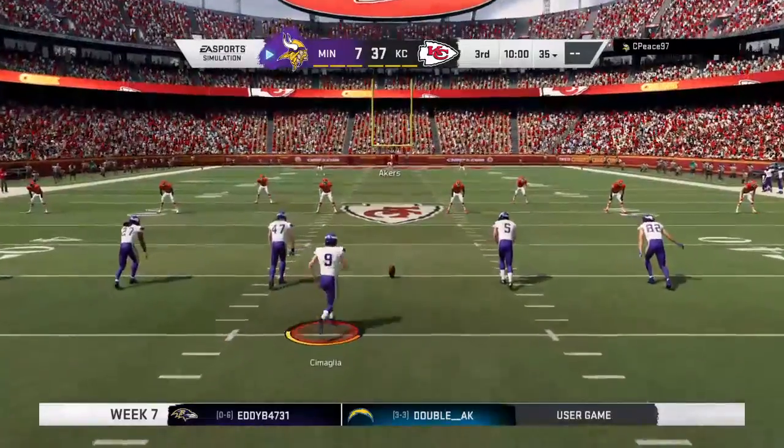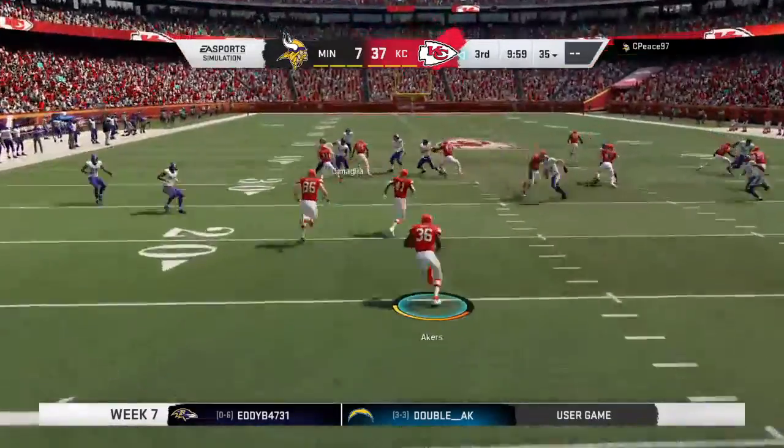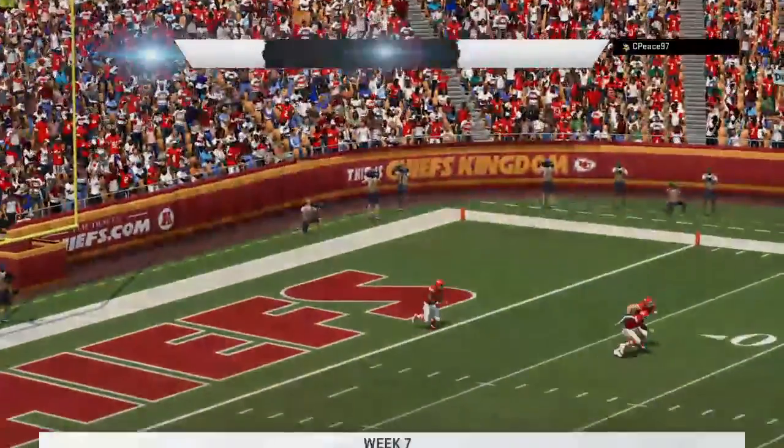Ready for the start of the third quarter. The Chiefs have the lead and set to receive the football. This is fielded at the goal line. And not a bad return here. He gets it out to the 25-yard line.